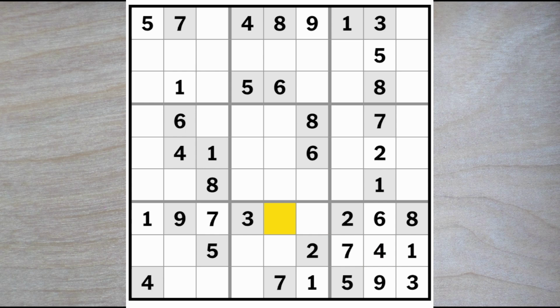4 and 5 for these two squares. We also had a 4 and a 5 here. I don't think I can place any of them yet. But these must be an 8, 9, and a 6.